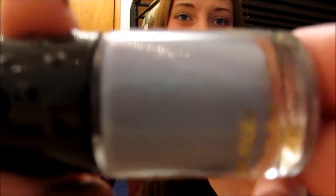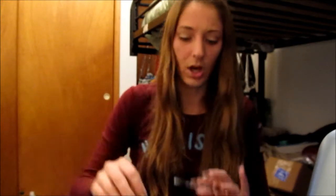It doesn't show up super well on camera, but it's got some iridescent blue sparkle to it, and there are better pictures of it on my blog, like I said before. That one is a little bit sheer, but I really like the color, and I like the effect of the bright iridescent sparkle in it.